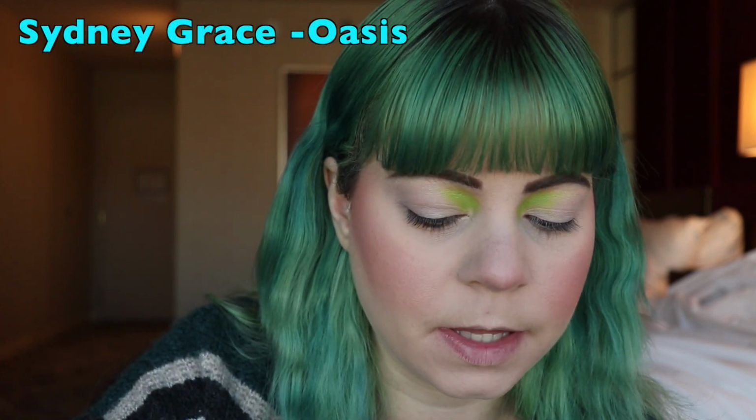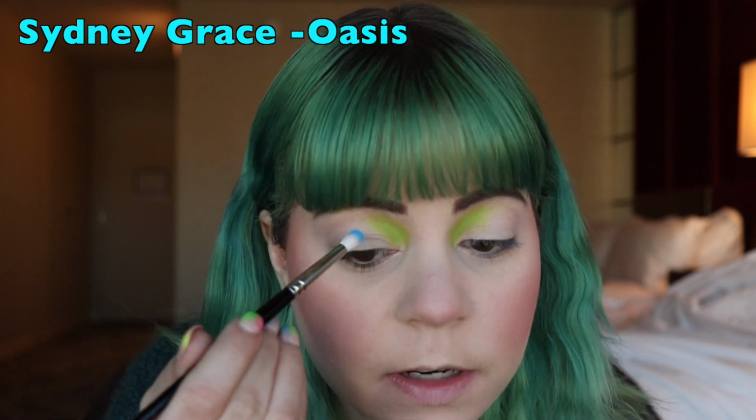And then I'm gonna take the same brush. This is my Vaffer number 13 brush. I have so many of these, you guys. So I'm gonna take another one and I'm gonna go into the blue one here, which I would guess is from Devinah, just from looking at it. Oh, okay, so it's from Sydney Grace. This one is called Oasis. So I'm gonna go ahead and put that in the middle of my crease here.